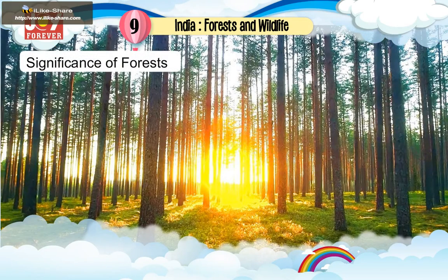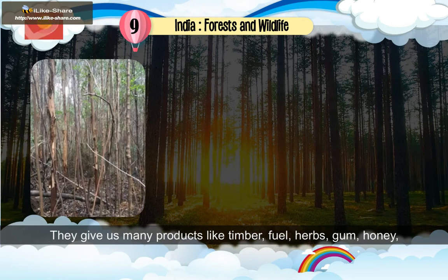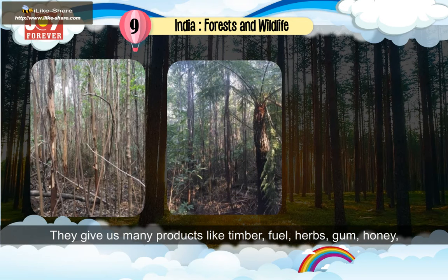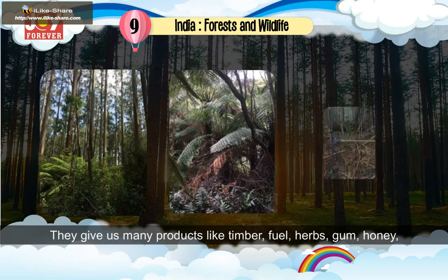Significance of forests. Forests are very important and useful to us in many ways. They give us many products like timber, fuel, herbs, gum, honey, rubber, among other things.